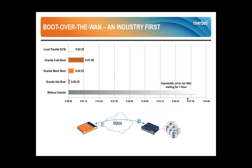This slide here just shows some comparisons. If you were to boot a Windows server locally, it's normally 2, 3, 4 minutes, depending on the quality of the server itself. A Granite cold boot, so that's part of the demo I'm about to show you, depending on the WAN, can take anywhere from a few minutes to 7 minutes, 10 minutes, thereabouts.